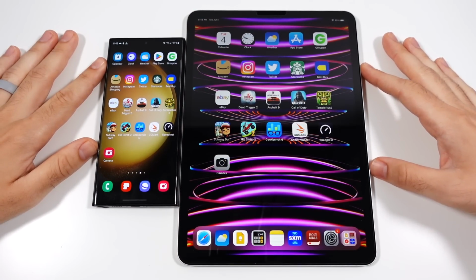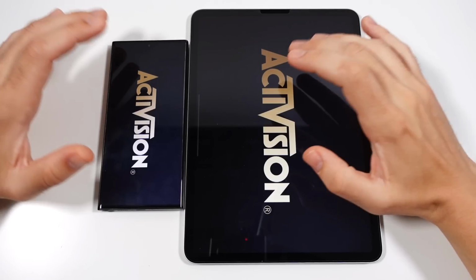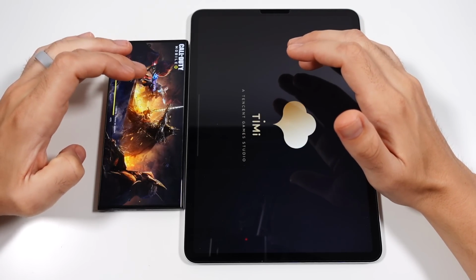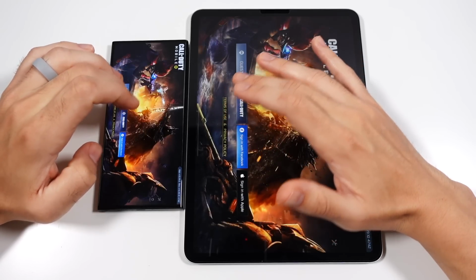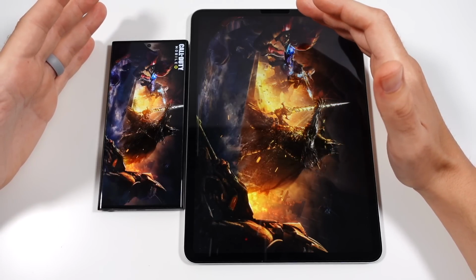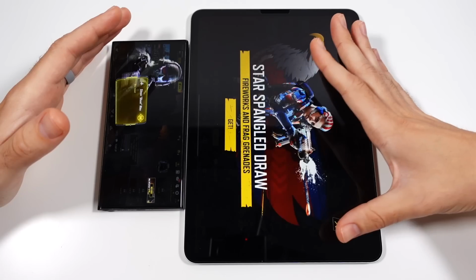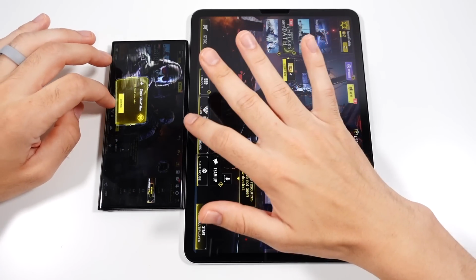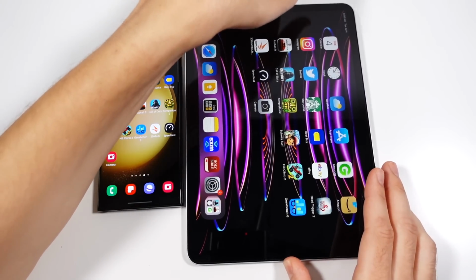But let's go ahead and go over here to Call of Duty and see which one can actually get into this game first. Samsung jumping ahead. And we'll hit confirm here on both. Hit the guest tablets. So right here, it's like the iPad might have been, nah, they're about the same. So they got into this application at about the same pace. So Call of Duty looking about the same.